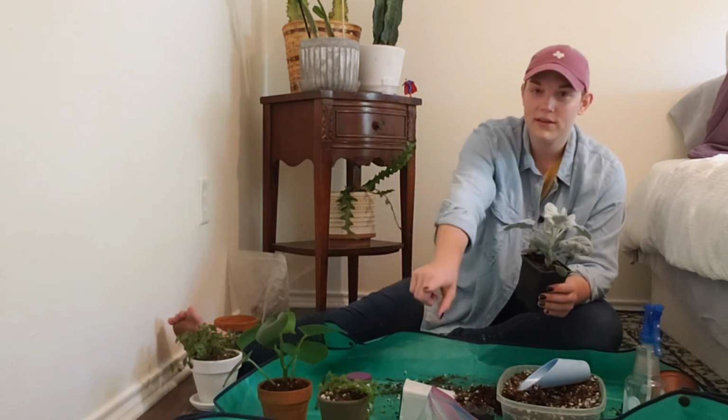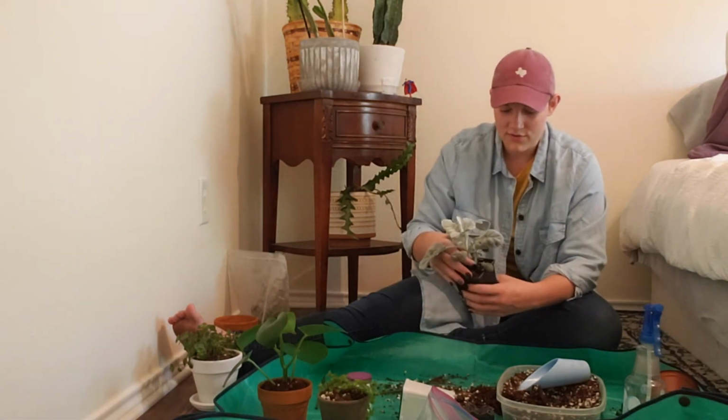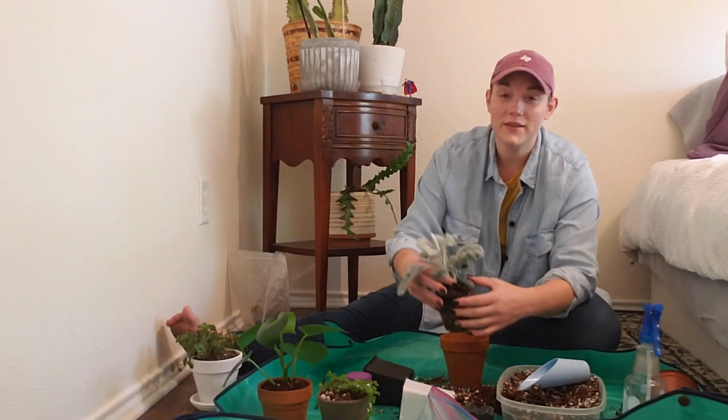So that was my Pilea baby tears, and I'll show you that when I'm done potting this one too. So this is a cissus. I don't know what kind of cissus it is, and this soil is pretty darn moist. I need to show you the texture of this plant.